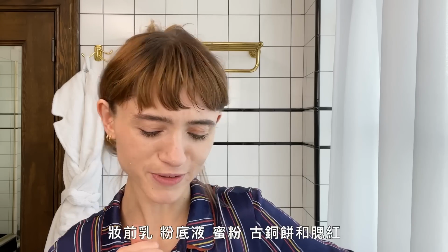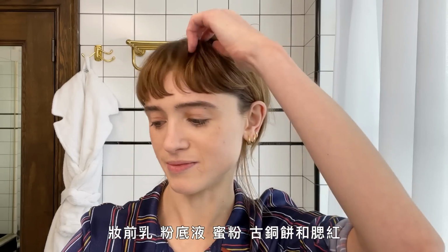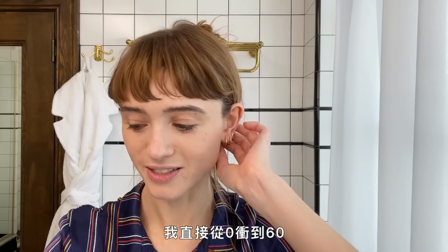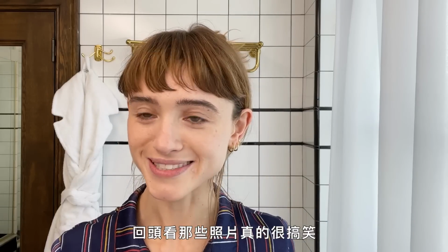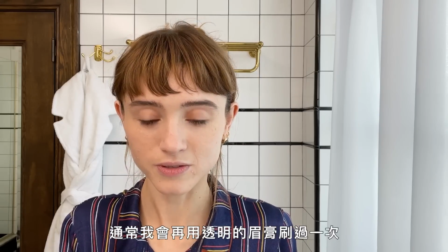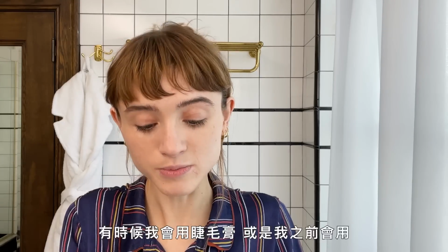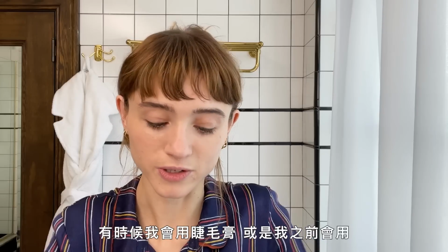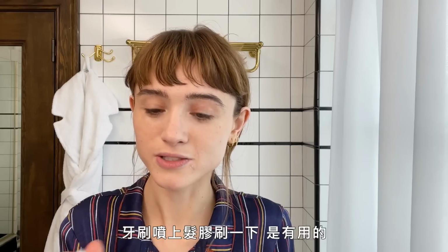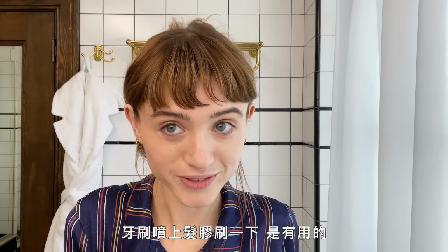I did primer, foundation, and powder, and bronzer, and blush, and I just kind of went from 0 to 60. And looking back on those photos is really funny to me. Usually I'll go in over that with just clear brow gel. Sometimes I'll use the mascara, or I've definitely used hairspray on a toothbrush before, which works.